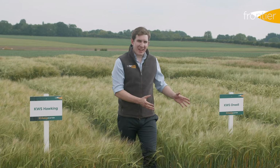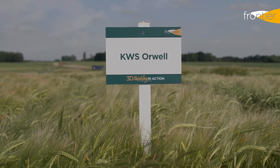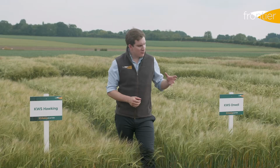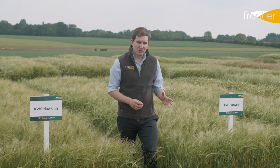So we're going to look at two-row conventional barleys that are in this feed sector. Orwell on my left is where we have to start. This is by far the largest barley variety in the UK, and it's been really well thought of for its consistent yields, its very good straw strength, and its all-round reliability.